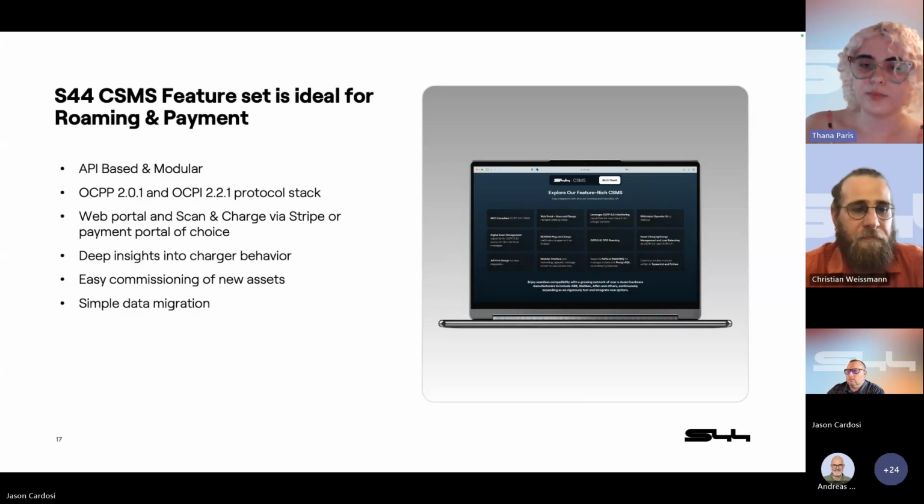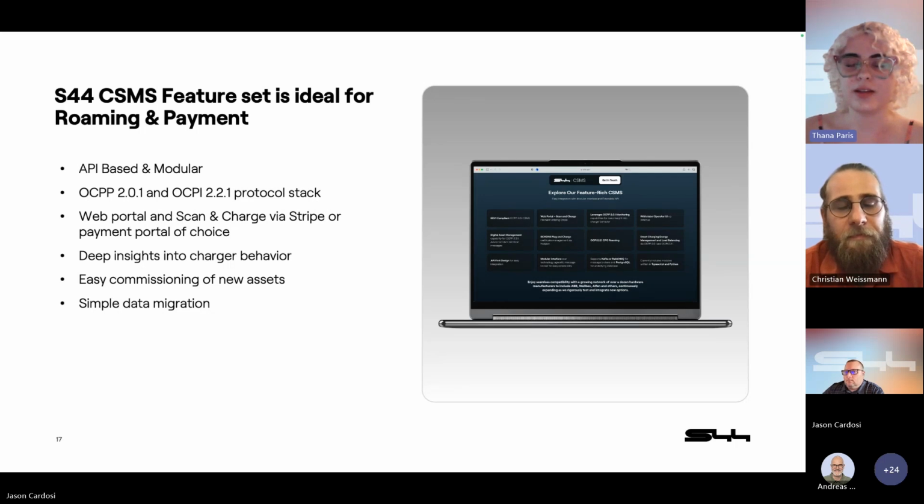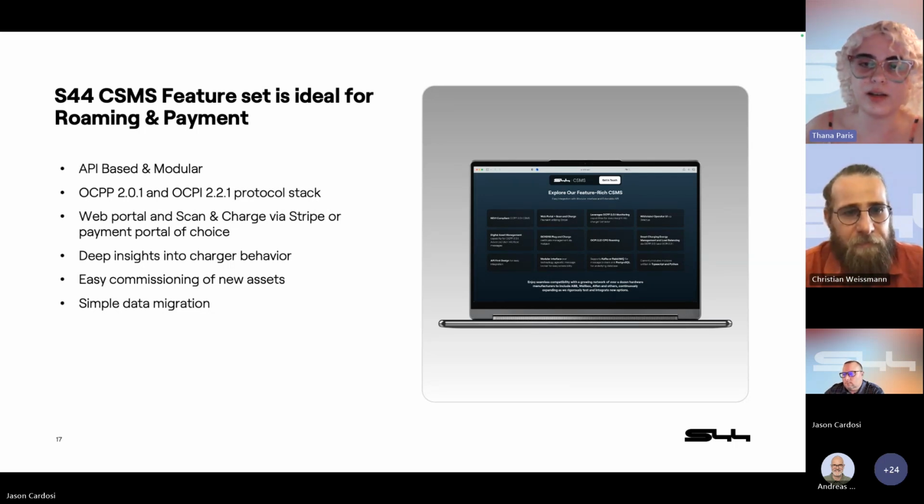So we've mentioned that we work on the Linux Foundation project, Citrine OS. It's an open source charging station management system that was originally based on the OCPP 201 protocol. It's API based and modular, meaning that it can be headless, it can go behind existing user interfaces or into existing systems, and it's modular, so it's extendable.